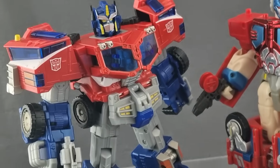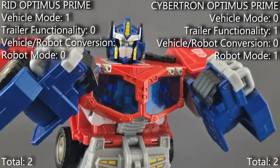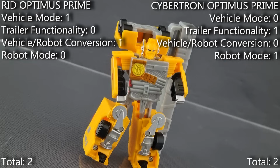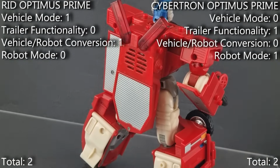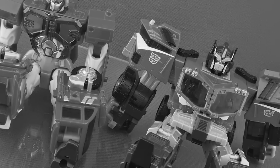So yes, it should be no surprise which of these two takes the core robot win. RID Prime has the cooler concept, but Cybertron Prime just pulls it off better. And it makes sense, this robot mode comes later in the engineering paradigm. The design team was more sure of themselves. They'd had all of RID and 2 years of the Unicron trilogy building up to this point. Again, neither of these are bad robot modes. I just think RID is a bit wibbly, all things considered. And with that, god damn it, we're back to a tie again.